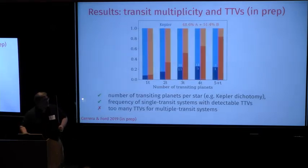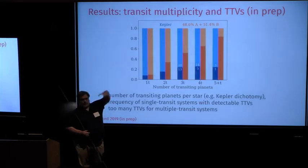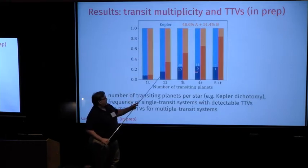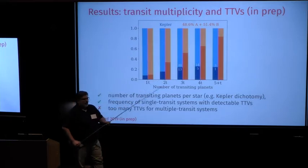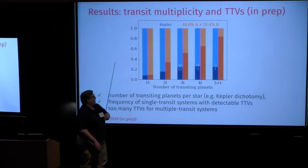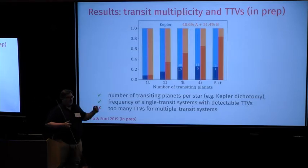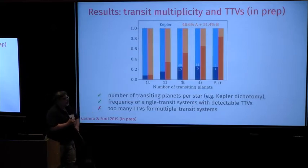What doesn't work is, so here I have rescaled all the bars so they all go up to one. So I'm highlighting the fraction of systems that have TTVs. And although that looks pretty good, everything else looks pretty bad. And the more multiple the system is, the worse the problem gets. So basically, I'm predicting way too many TTVs for multiple transit systems, and I don't know why. I don't know if it's physics or if there's something wrong with the way I've modeled selection biases.